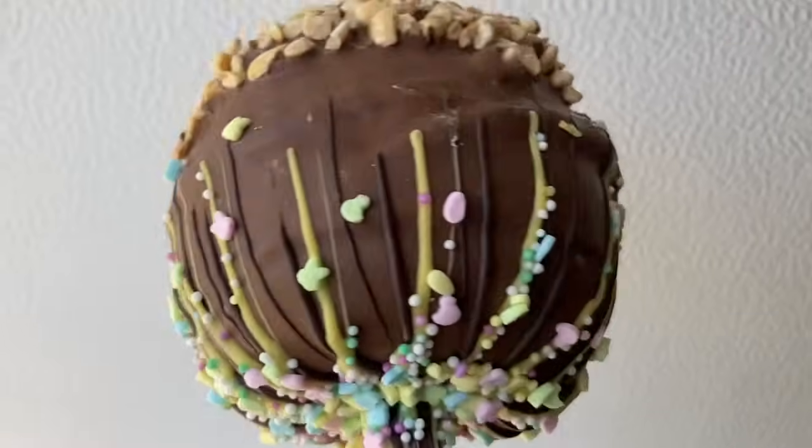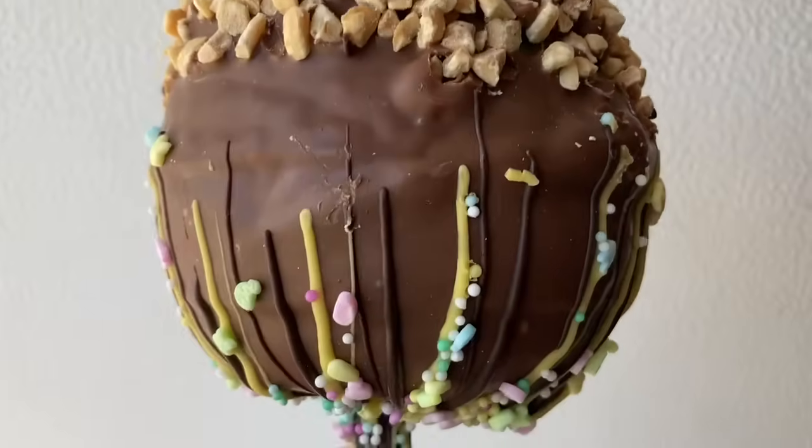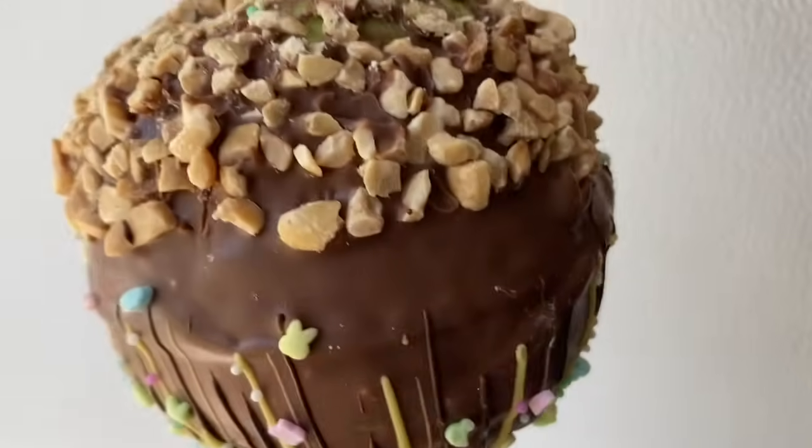I'll tell you this, my man got me this for Easter. It was really cute. Some type of candied apple. I can't eat it, but I just wanted to show it.